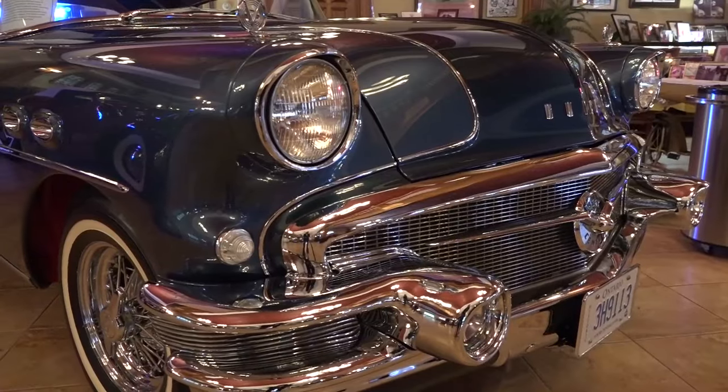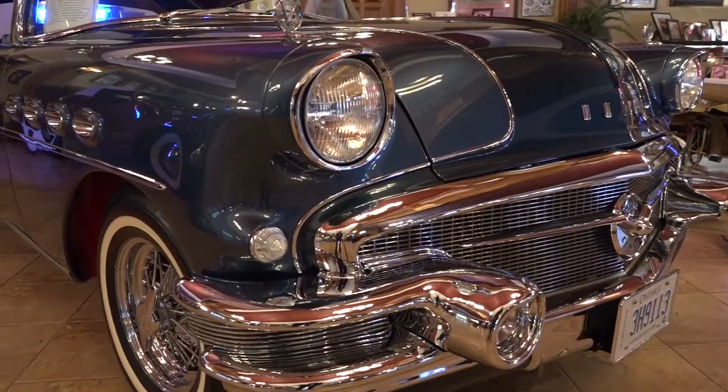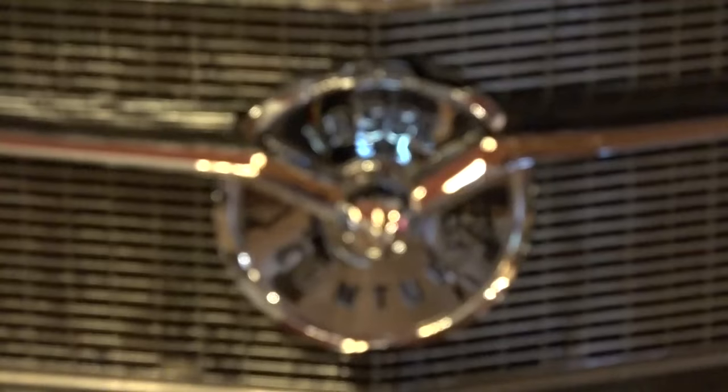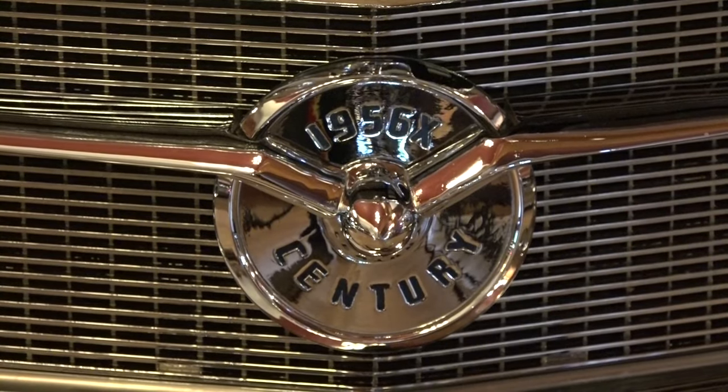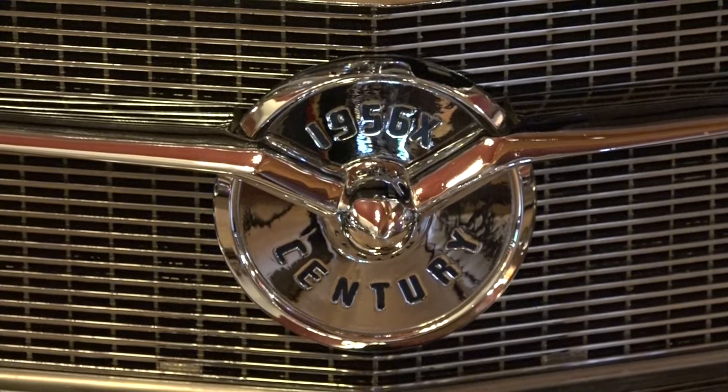On the front grills of these Buicks, I've always admired how outstanding that emblem is with the year that's embossed in front there. Now, this has got 1956, but an X after it. Tell us what the X is. Experimental. Moving on now to Steve's 1949 Cadillac, a special car.